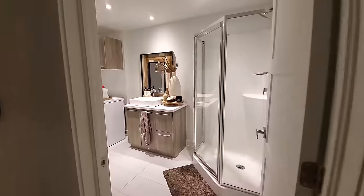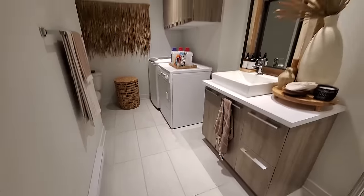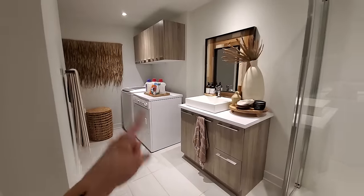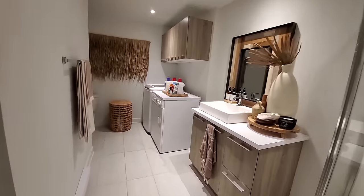So this is the bathroom slash laundry room. This is the bathroom in the basement. So when guests come over, it's pretty much this they're seeing. And we also have a powder room upstairs. But right now, there's nothing much going on.